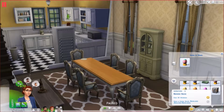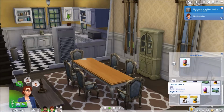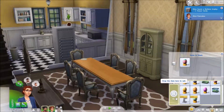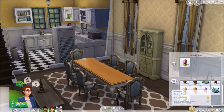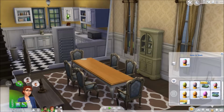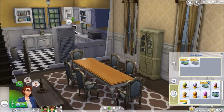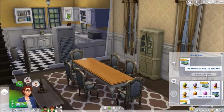Now let's open up this time capsule that we found. We got a Trevor Verily for 60 simoleons. And a decorated egg! Yay! And we can breed frogs. So that's pretty fun. And we didn't really make a new frog. So we're gonna sell one of them. Frog breeding is tiring. Try again later.